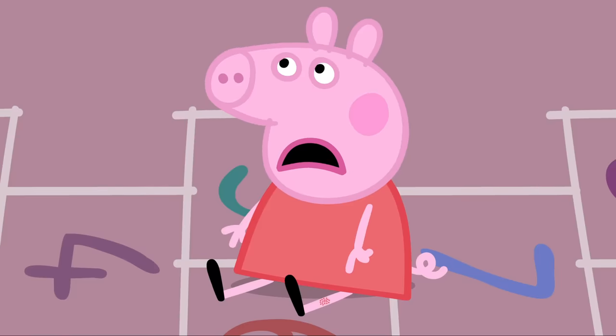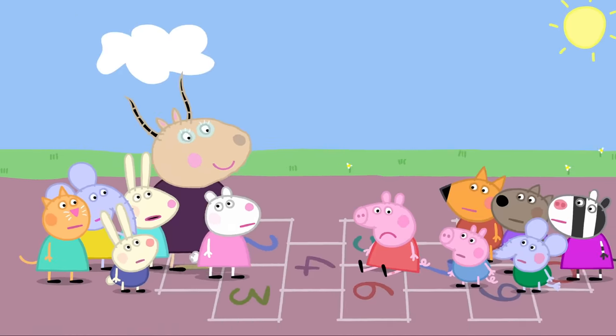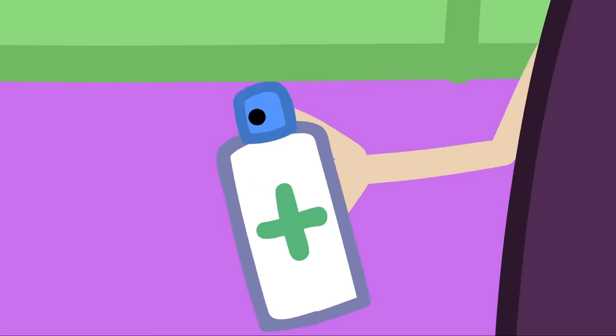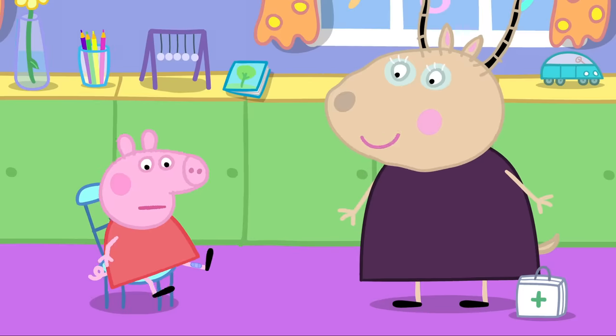Peppa? I've hurt my knee. Madam Gazelle, Peppa has fallen over. You've just grazed your knee, Peppa. First, Madam Gazelle cleans Peppa's knee. Then she puts a plaster on it. Does that feel any better?